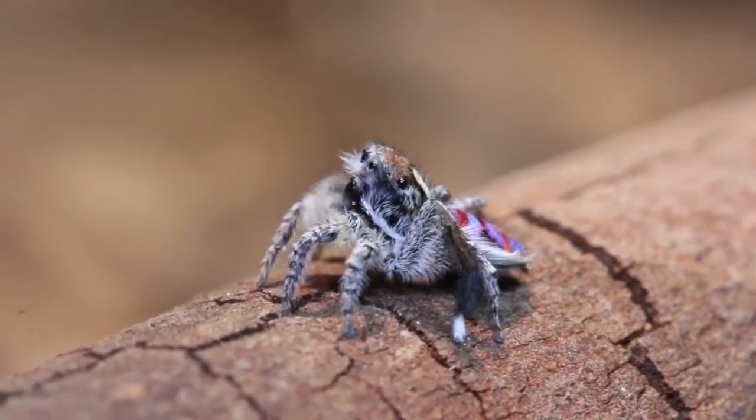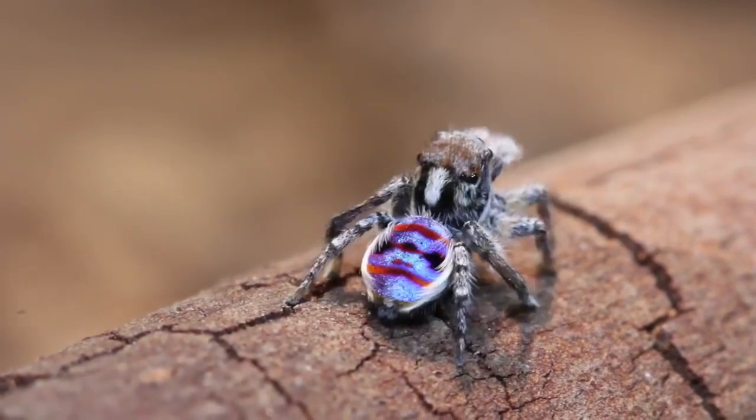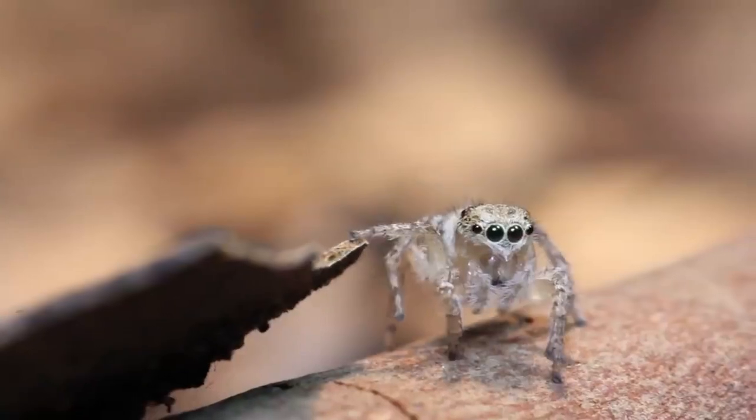Why is it that everything cool comes from Australia and South America? I mean, come on, sharing is caring, people. They even have koalas. Koalas!